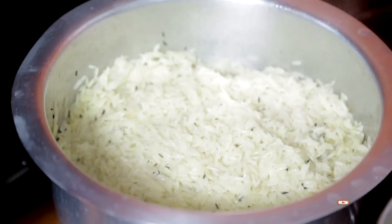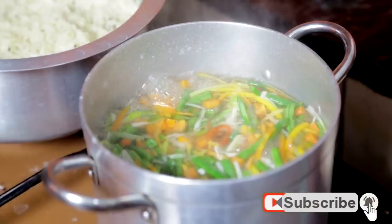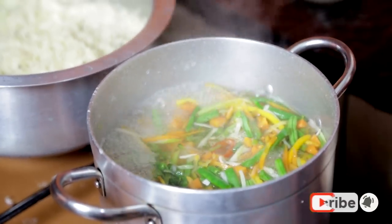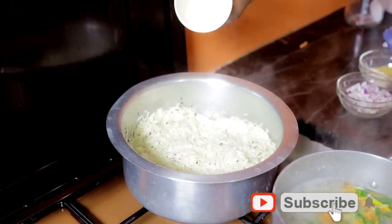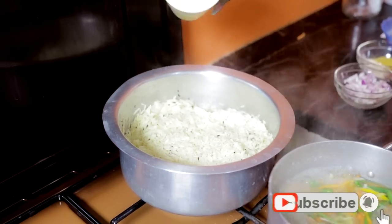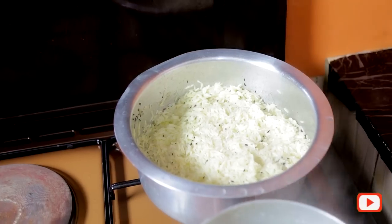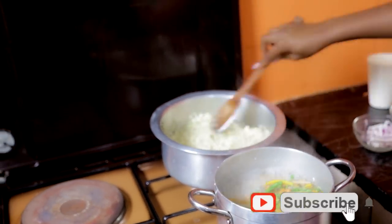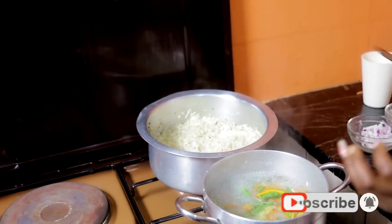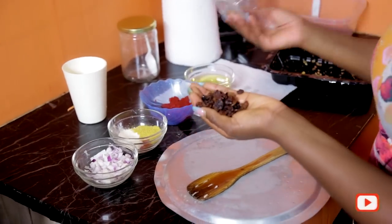So at this point, this is where we're going to put our raisins. 2 minutes zimeisha. Nazima hapa. Ngoja, wacha nichote maji ndio nizime. So I'm going to put some water here in our rice. Hivo. Alafu. Guess what, guys? This is where our raisins come in. Hivo. Zote.